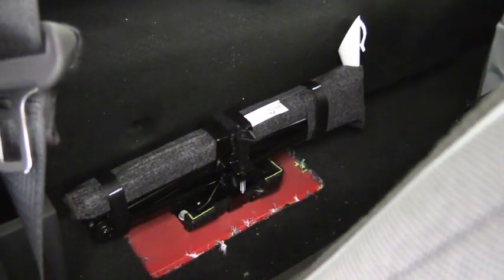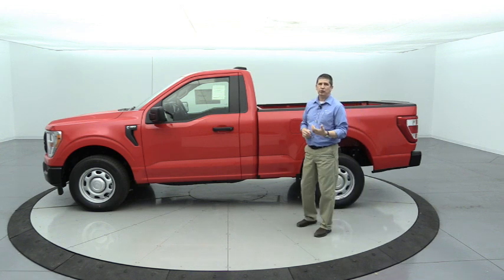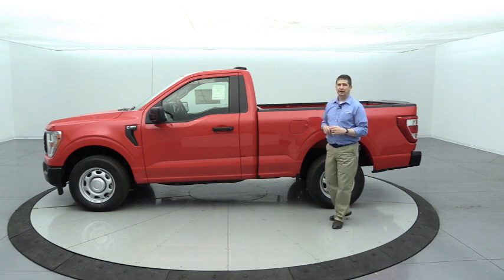Now your standard fuel tanks are going to be 23 gallon for your regular cab and your super cab, and a 26 gallon fuel tank for your Super Crews. And we'll get into different optional bigger fuel tanks as optional equipment later in the video.